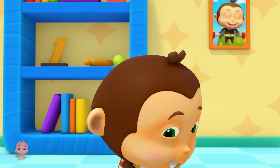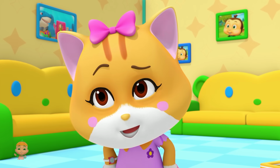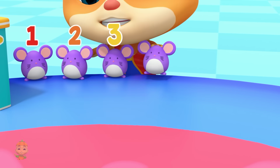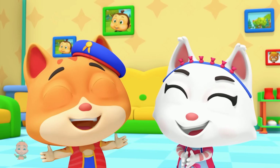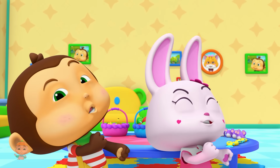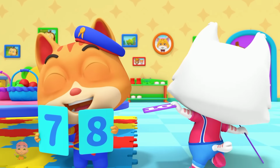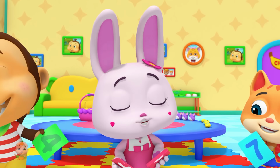And look, if you add another banana, it's 11. Charlie, that's for another song. Okay, counting numbers, here we go. Add another, watch it grow. One, two, three, four, five, six, seven, eight, nine, and ten. Counting, counting, one to ten. Good job. Let's do it all again. Cha-cha-cha. Wonderful. What happened to Santa Claus?